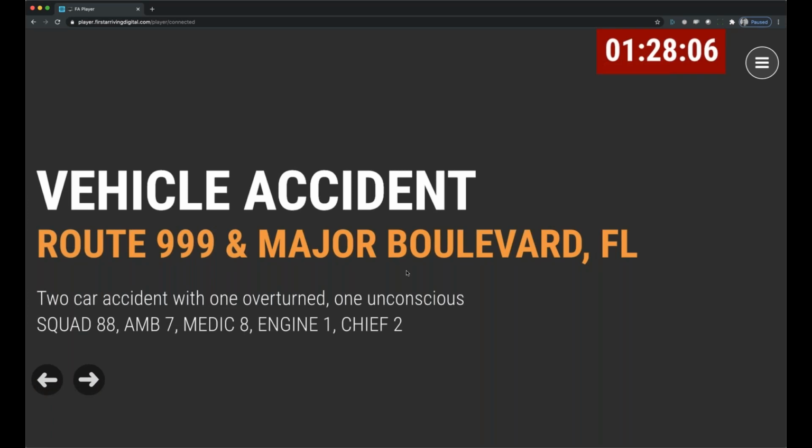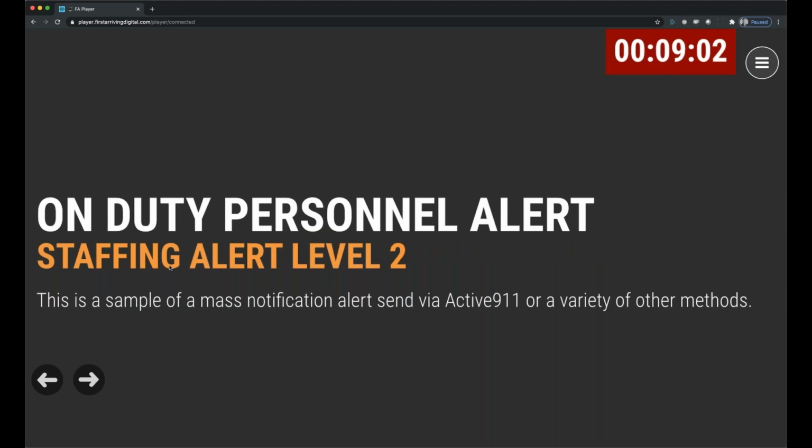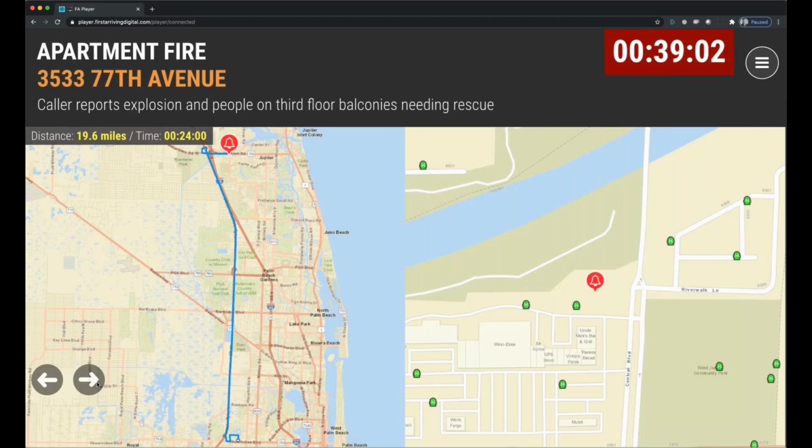Here is an example of no map. Maybe the first due is a fairly small area. You really know it like the back of your hand. It's more important for the responders to know what it is that they're going to, and that it was a 2-car accident with 1 overturned. Maybe that's more important, and you just have the text there, no map, and then also what units are due. And here, this is just another example of that screen as well.